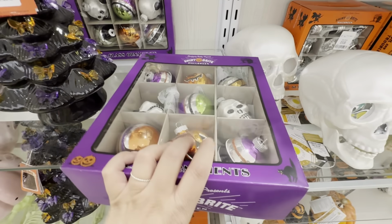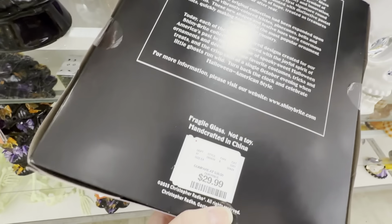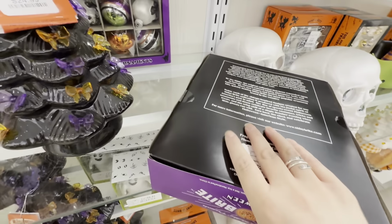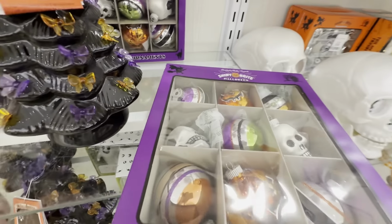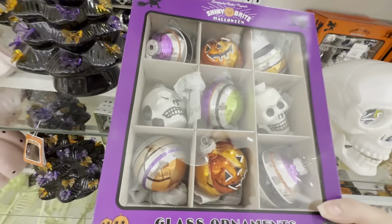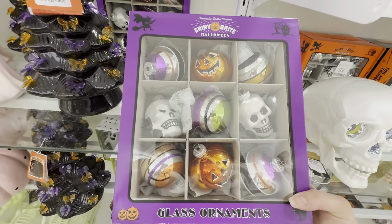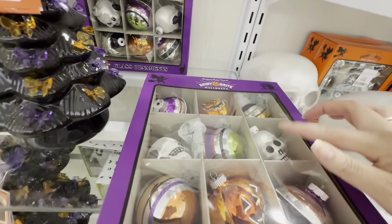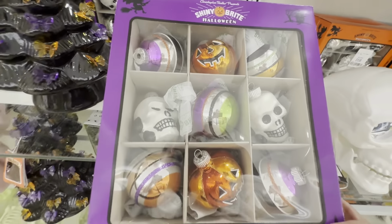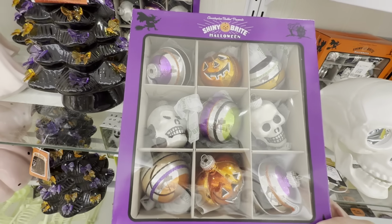But the price, you guys, were they this expensive last year? $29.99? That is just crazy. Let me know, were these that expensive last year? I bought a pack of this size ornaments last year. I don't remember them being this expensive. I had the pack with an owl, a pumpkin, and I think a cat in it. I don't remember them being 30 bucks. Let me know what you think and what you remember from last year.